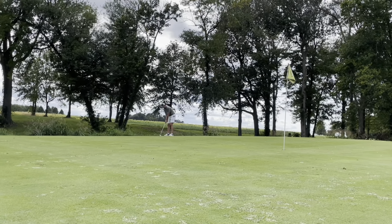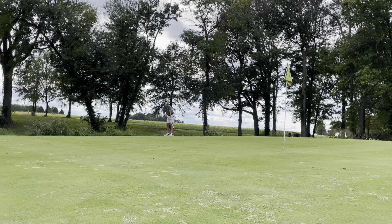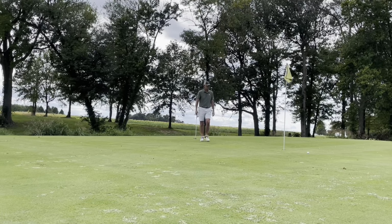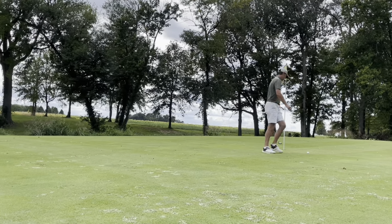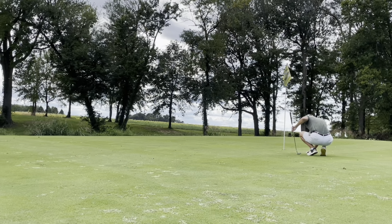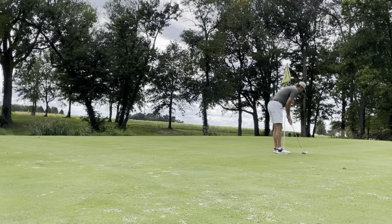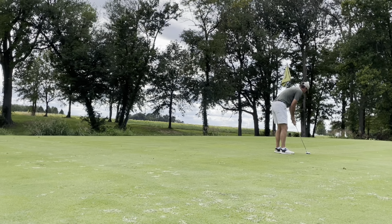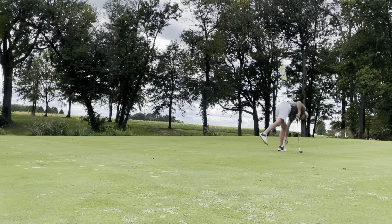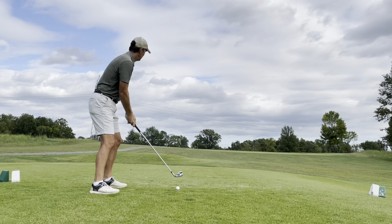So now I have a downhill putt for par. Making this short par 4 much harder than it needs to be. And I have this for bogey. And I make that.